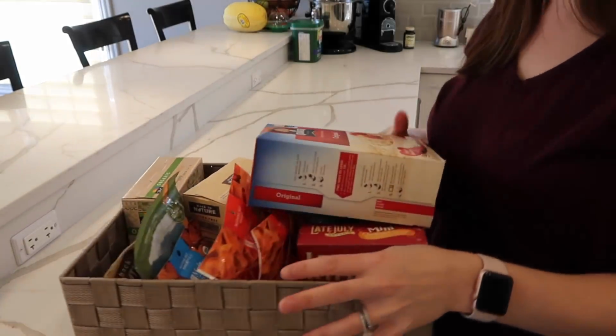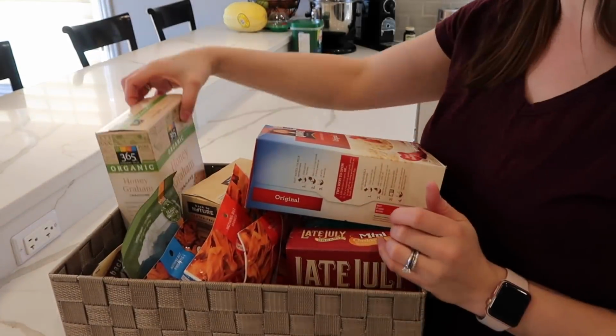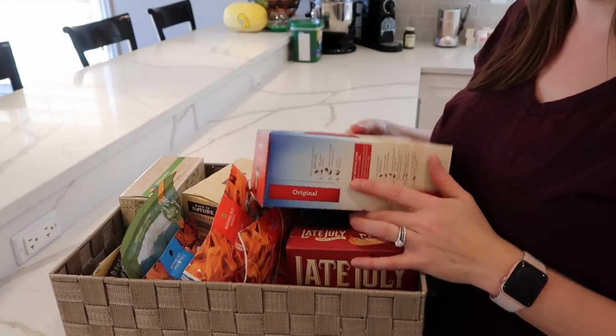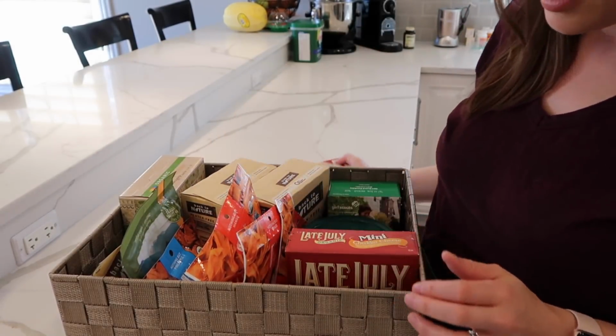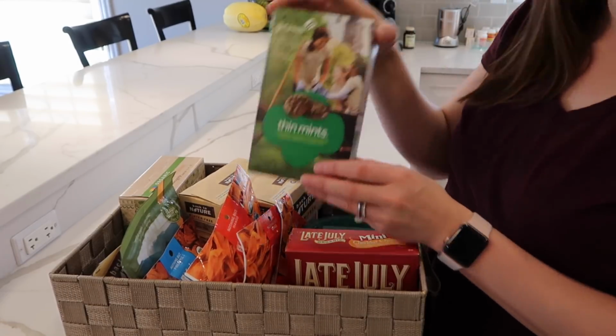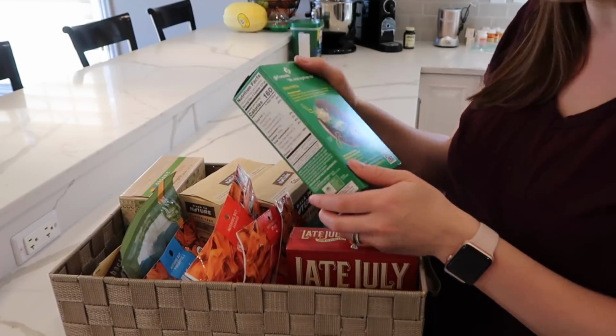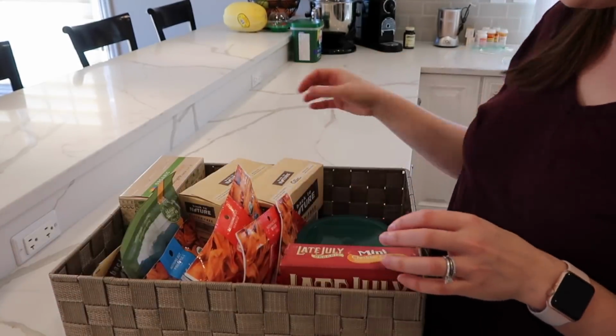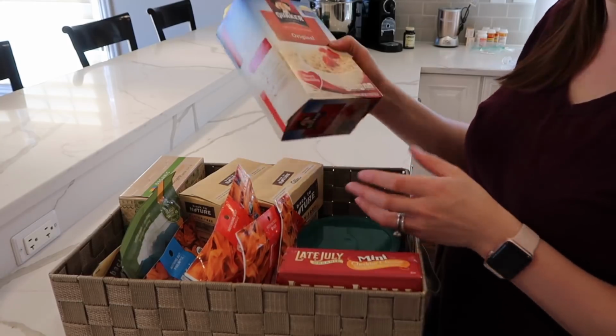Okay, so for dry goods, oh, more honey grams. Maybe I should put the cookies in this other bin. Girl Scout cookies I did not buy. I know nobody's gonna eat those, so I'm gonna donate them. I'll put those in the donate bag. Don bought them, and I know that he's never gonna eat this either.